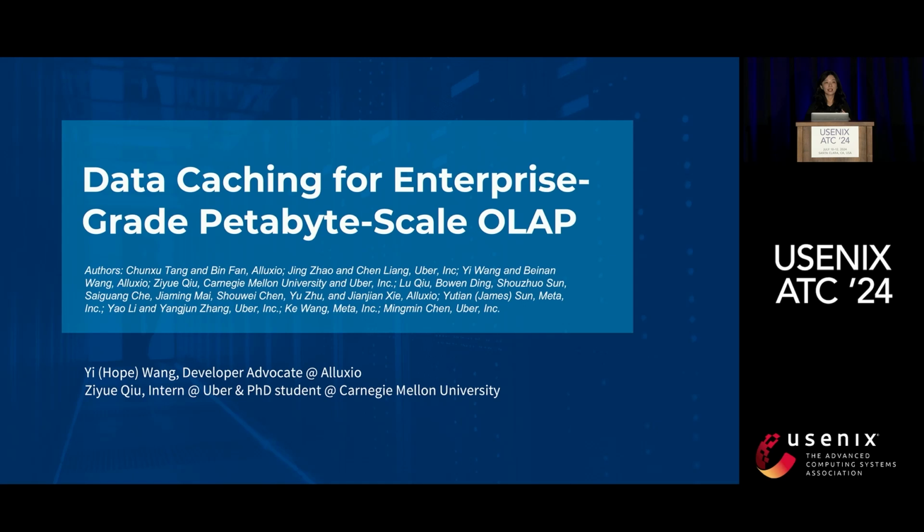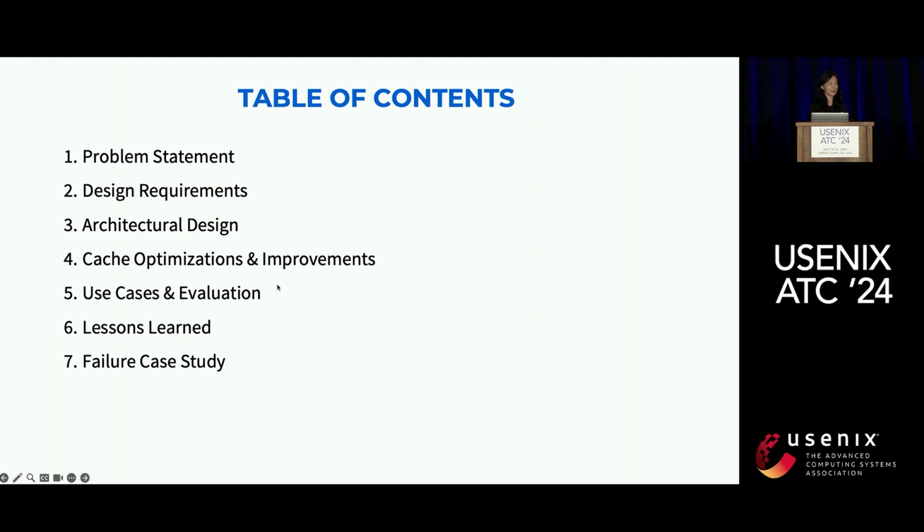It aims at building a simple and highly effective approach to use data caching for OLAP systems. Today I'm just going to cover the collaboration between Alluxio and Uber. If you're interested in Alluxio and Meta in Presto, you can check out the blog and Presto paper. Okay, let's get started. This is the agenda we're going to cover today.